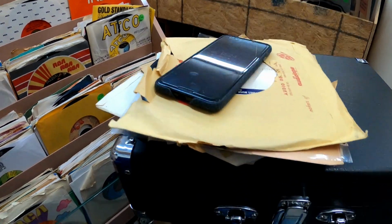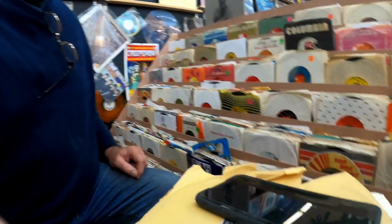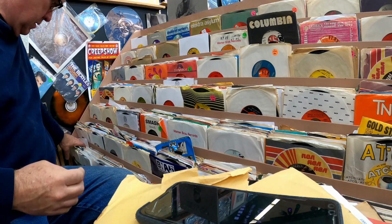Well, I've got a stack of stuff to look at so far, but I'm only halfway through. So, let's just do some more good looking here. Y'all bringing me a little luck today, I think.